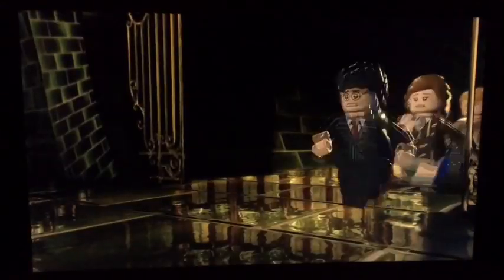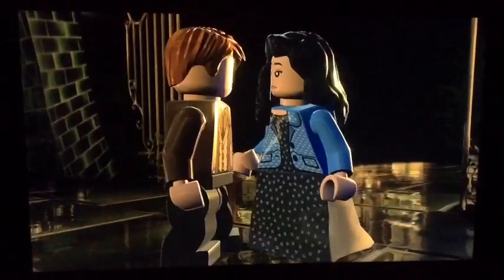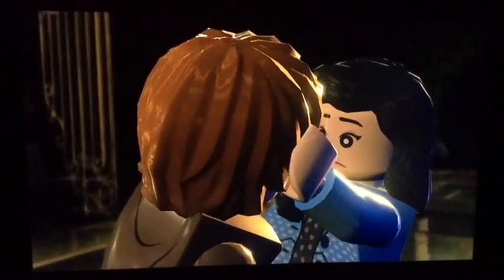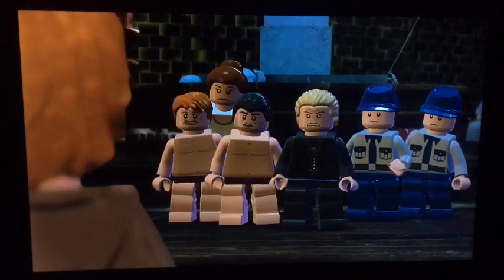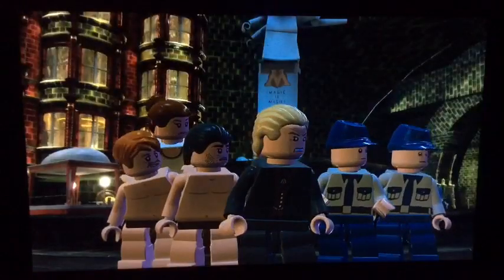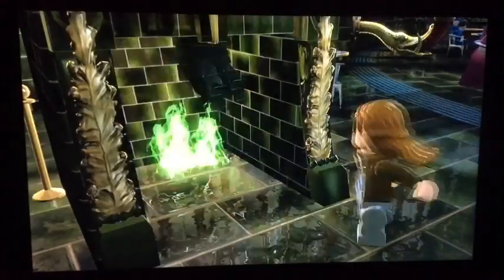Jesus Christ! I tried to get as many studs as I could. Really? Oh gosh, a potion's gone. Oh crap.